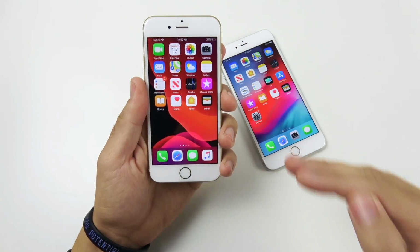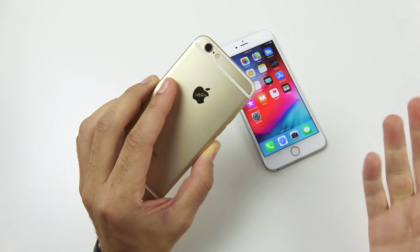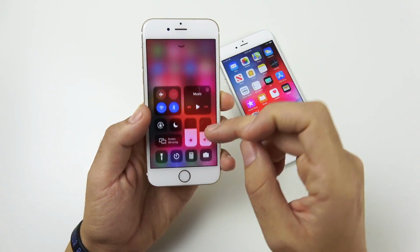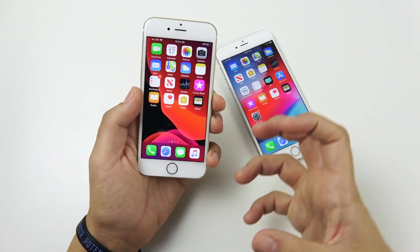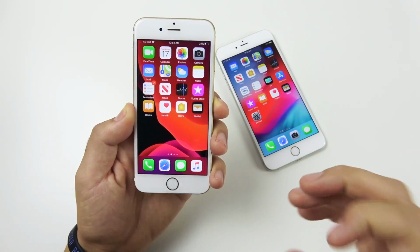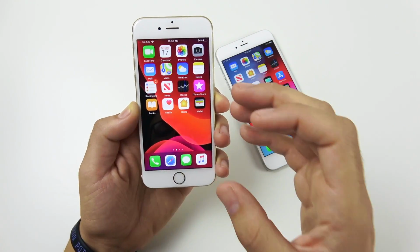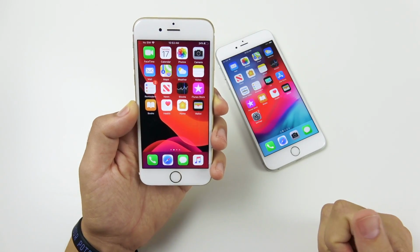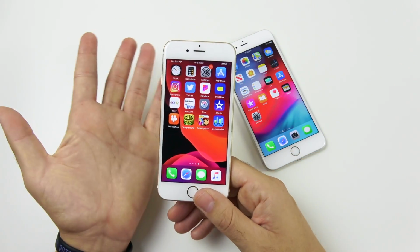So the support is wearing thin on the 6S. In addition, the cameras have been dramatically improved on newer iPhones, as has the contrast ratio and the screen quality. Now, they're all Retina displays, but the contrast and sharpness of many of the newer iPhones has gotten a lot better, and the battery life on the 6S is not the best. It really drains rather quickly. I'm sure you've probably seen quite a bit of drain already just in this video. And those are kind of my main reasons I wouldn't get this device.